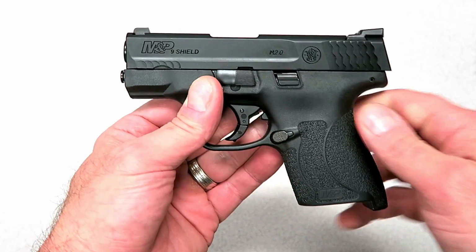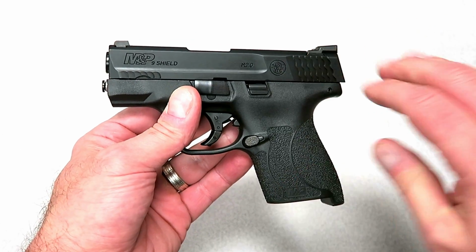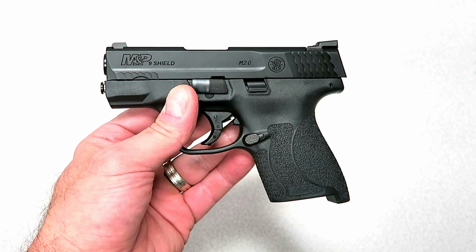We're going to talk about the top 5 selling handguns that they sold in 2018.